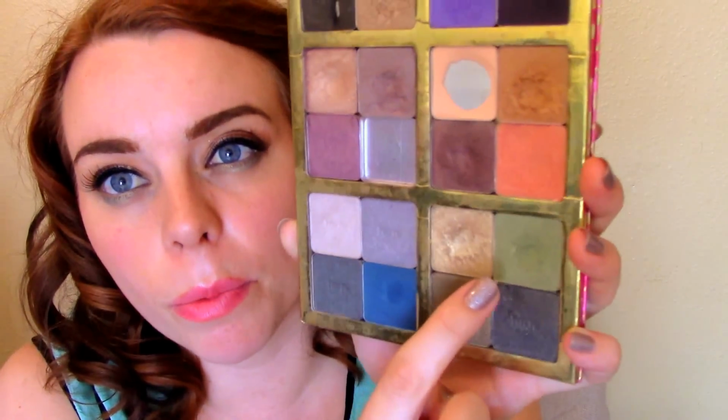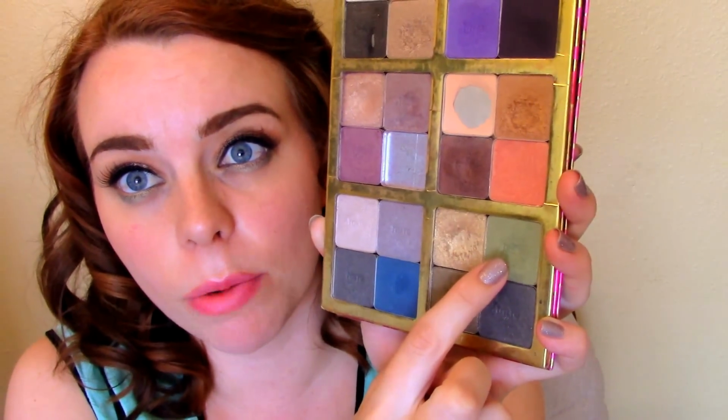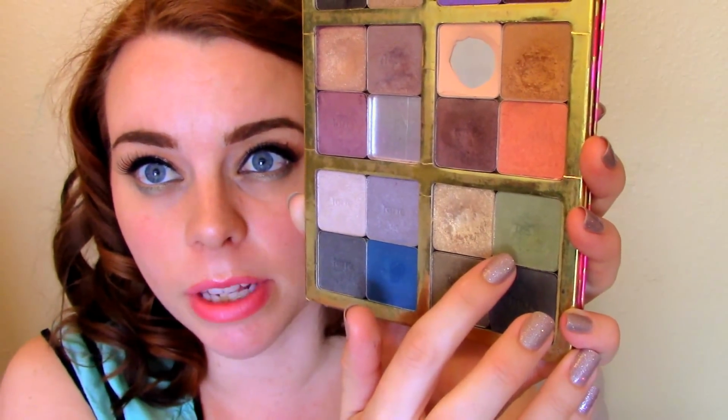As far as goals for next month, I'm going to keep working on these two quads until I hit pan in one of them, and then I might shift focus a little bit. But I think for the month of January, I'm going to focus on these two quads, and I really want to hit pan on this shade right here, which I think is doable, and then hit pan on something else. I don't know what else, but something else I want to hit pan on. But I think this one's the next one that's going to go. So that is my main palette.